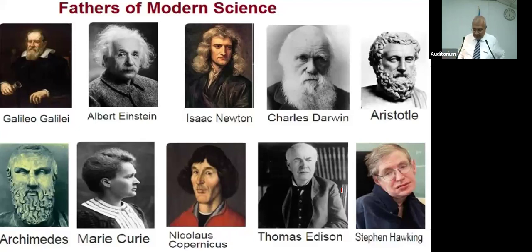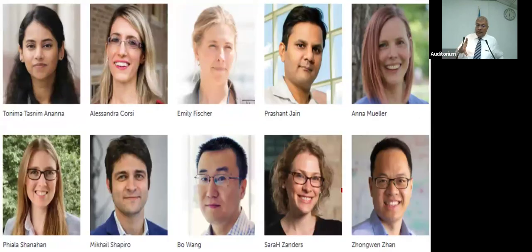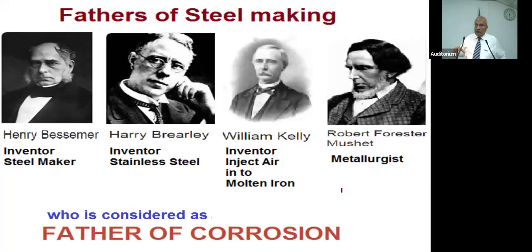Then also I found that there are new scientists. The names are not very famous. But when it comes to metals and rusting, we don't know much about the scientists or the pioneers or the fathers. But since we know that during the industrial revolution, steel was manufactured, there was a guy called Henry Bessemer. Now, Henry Bessemer came out with a system called BOS, Basic Oxygen Steel Making Process, BOS.